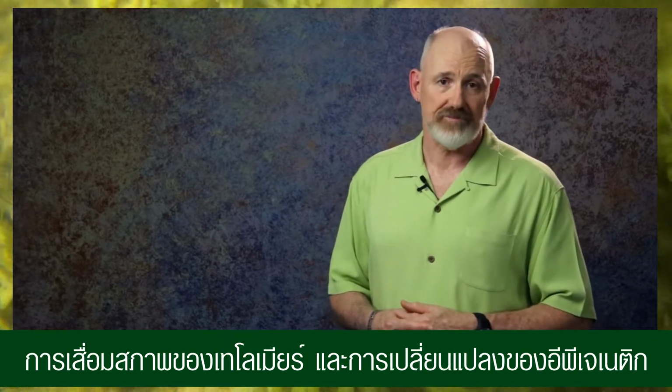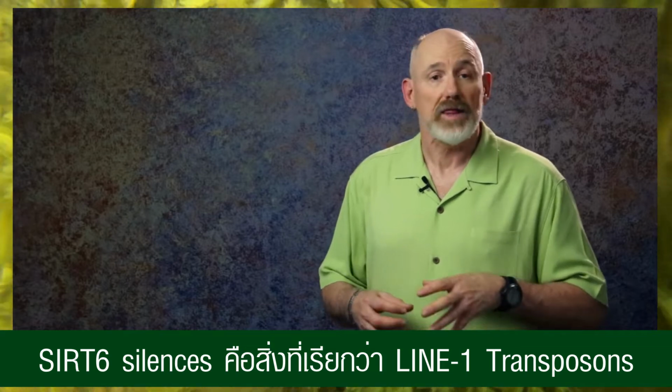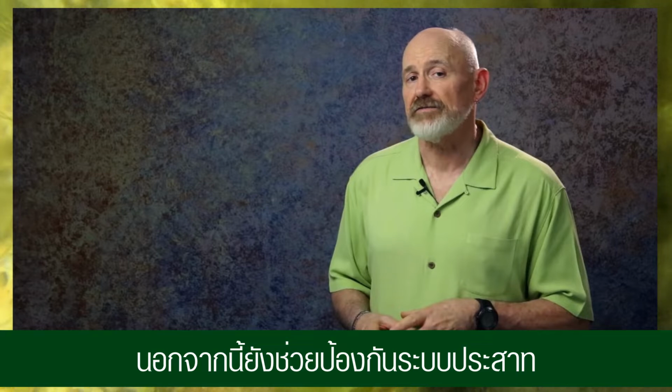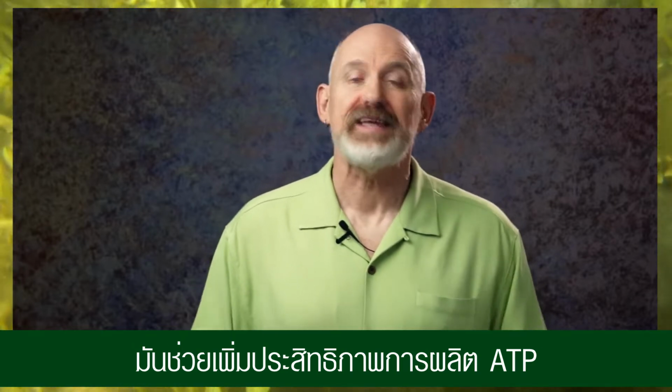SIRT6 has a beneficial impact on several of the hallmarks of aging, including genomic instability, telomere attrition, and epigenetic alterations. Boosting SIRT6 also reduces inflammation. SIRT6 silences something called LINE-1 transposons, which are genetic parasites that are one of the main causes of inflammation. It's also neuroprotective, and people with Alzheimer's have low levels of SIRT6. SIRT6 also increases the efficiency of ATP production, which is vital to energy management.